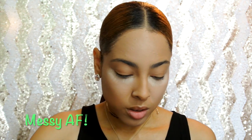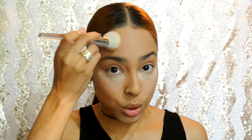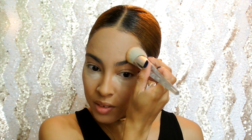Warning, this will go everywhere, no matter how careful you try to be. Setting my face, I use the Maybelline Fit Me powder in the same shade as my Maybelline foundation, which is 230. The reason why we are setting our eyes and our face is so that the foundation and the concealer don't go anywhere. If you have a really active day or the weather is not the best, you must set, or just simply you have a long day.